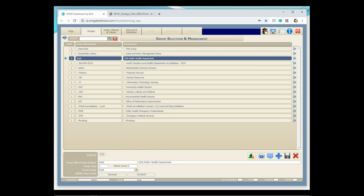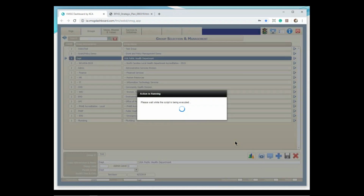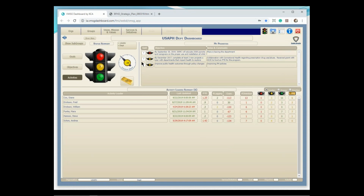And then you've got this little traffic light button up here. When I click on that, it's going to do a bunch of calculations, and it's going to show me the status of my area of responsibility when I log in. So what you're going to see on the top left corner up here, first of all, it says USA Public Health Department, meaning I'm looking at the entire department. If I were the WIC director when I logged in, this would say USA Public Health WIC, and everything on the screen would be WIC. WIC people, WIC activities. The top left corner is the big picture, I call it.